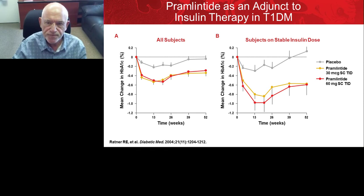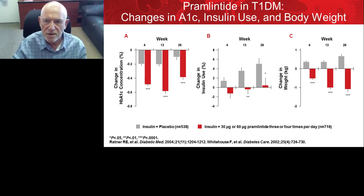In individuals using lispro, 60 micrograms of pramlintide co-administered with insulin again markedly blunts, and in fact perhaps decreases, the postprandial rise even more than regular insulin. And you can see that this probably puts patients at greater risk of hypoglycemia. So the titration of the insulin doses to the pramlintide therapy with meals needs careful monitoring, not only to reduce the postprandial rises, but to make sure there's not an excessive blunting of the rises that leads to hypoglycemia. So pramlintide is an adjunct to insulin therapy in type 1 diabetes.